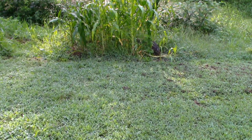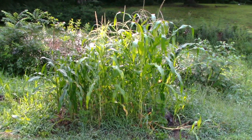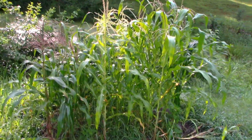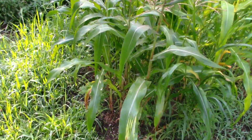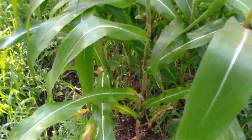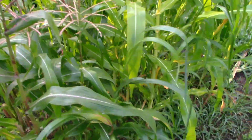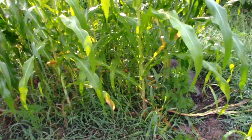Well, it looks like the cat's made it over here already. My attempt at corn, I don't know if it's going to do any good or not. We've got 3 different varieties in this little bitty patch, and I've only got a couple little ears. Everything's got tassels, but no ears.